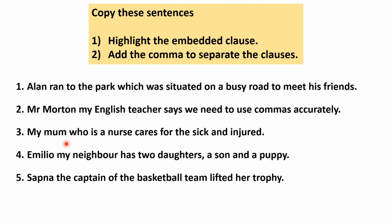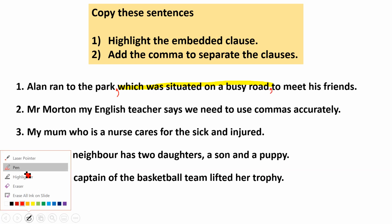So I'm going to grab my highlighter, and I know that an embedded clause means that it's in the middle of the sentence. So it can't be at the beginning and it can't be at the end. So I think it's this part here. And to double check if that's right, I'm going to read the sentence without the embedded clause and see if it makes sense. So Alan ran to the park to meet his friends. Okay, that's perfect. I know that's my embedded clause. Now I can grab my pen and I can add my commas. So that's my example, and you can copy that down as well.